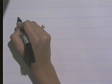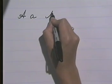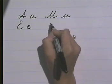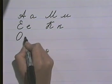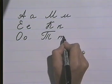But very quickly, let's go over this one more time. We start with the letter A, the capital and the lowercase. The letter M, the capital letter and the lowercase. The letter У, letter K, O, just like the English O, and the letter T, the capital letter and the lowercase.